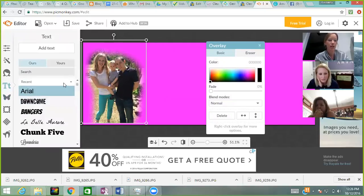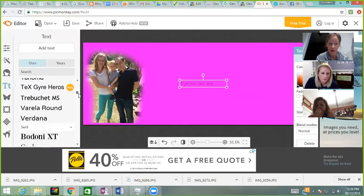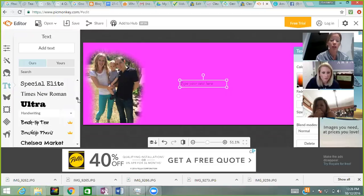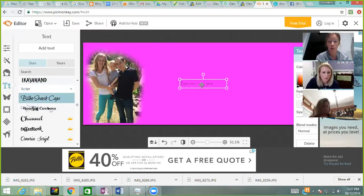The big T, the capital T button. You click add text, and it's going to open up the text box. You get to pick, and what I like about this is there are way more really cool writing styles. The ones that say they're new, you can use. The one with a crown right next to it is a royal feature, which means you have to upgrade. I don't even know how much, I've only ever used the free trial. But the elite coaches use this, and they get some of those cooler, more modern fonts and things.